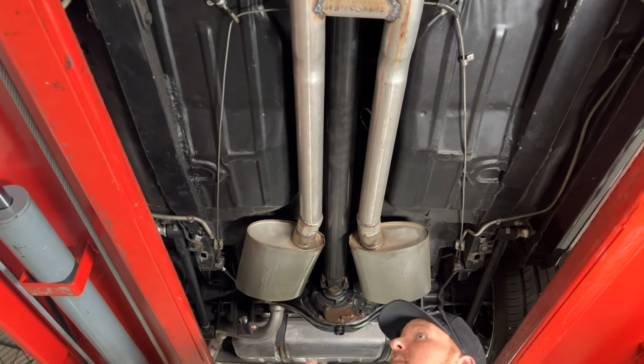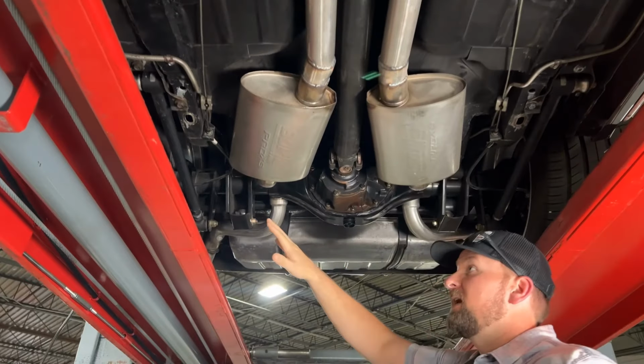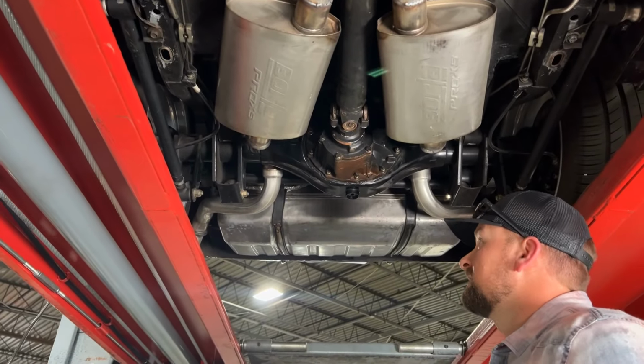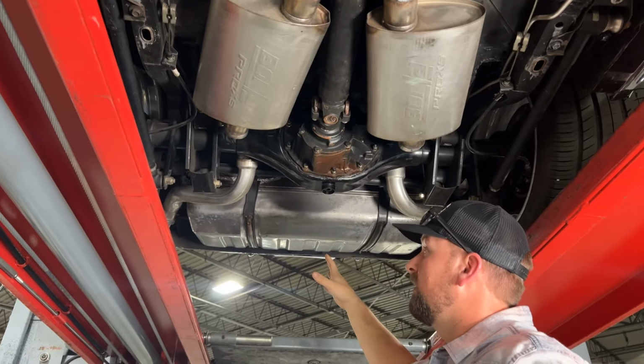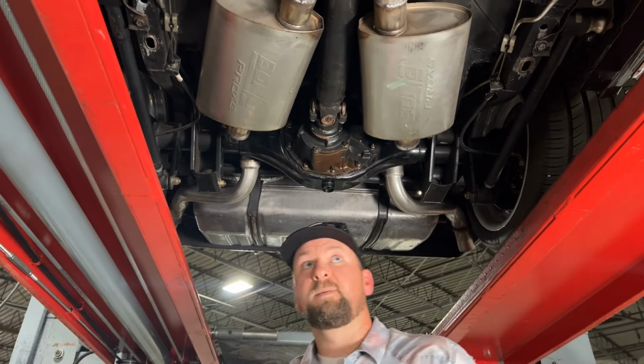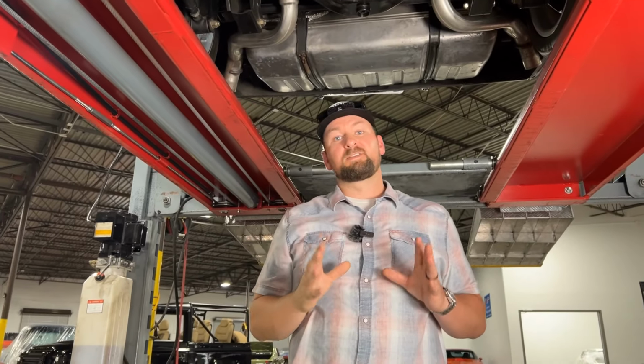It's done in a nice black undercoating. You do have a 9-inch rear end out back with that Detroit Speed 4-link system and the coilovers. You've got a new stainless fuel tank as well. But overall, the bottom side of this Camaro is in really good condition. And like I said, guys, this car drives as good as it looks.